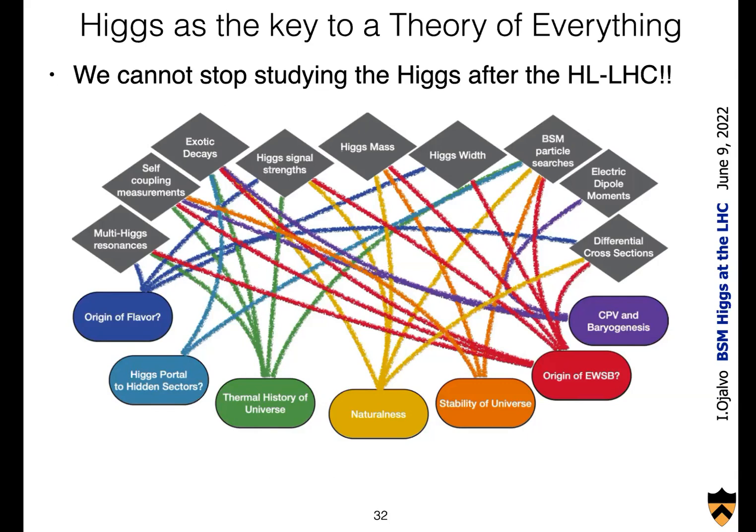And so we can see actually the various colors. For instance, the Higgs is connected to things like naturalness, the stability of the universe, CP violation. Very, very many big questions that exist in physics today could be answered based on these various observables about the Higgs. For instance, searching for exotic decays could tell us something about naturalness, or about the origin of electroweak symmetry breaking, or the thermal history of the universe. I won't go into any of these in detail, but it's a very rich and exciting topic of research currently. We cannot stop studying the Higgs, and we have to continue pushing forward.